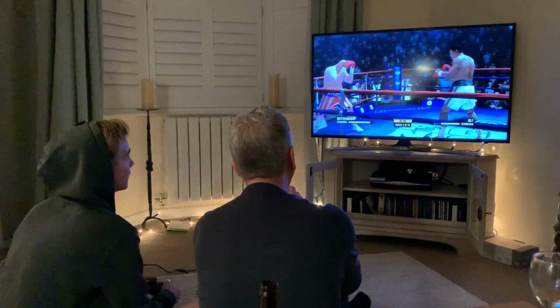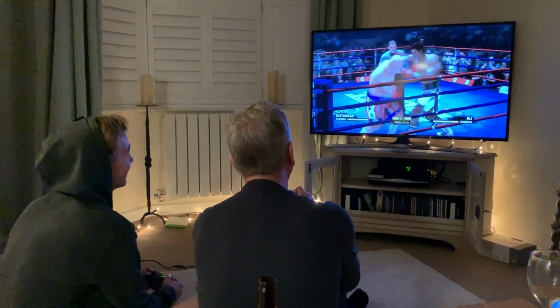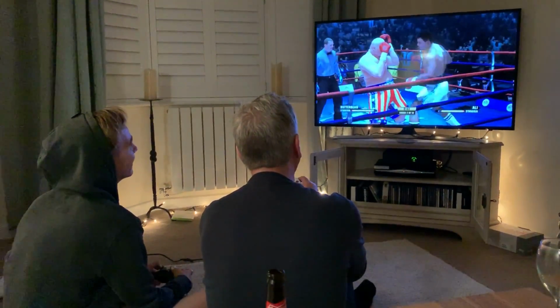Oh, nice! The double left hook there! Go on, Greg! 9 seconds left of the round! Go on, Greg, get in there! Push into him! Oh, go on, Greg!